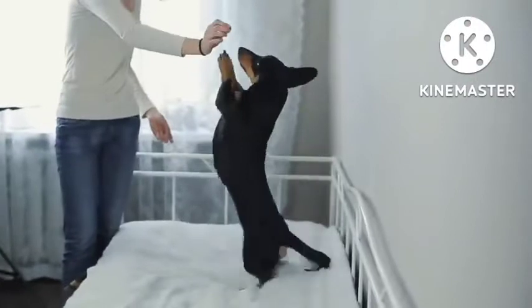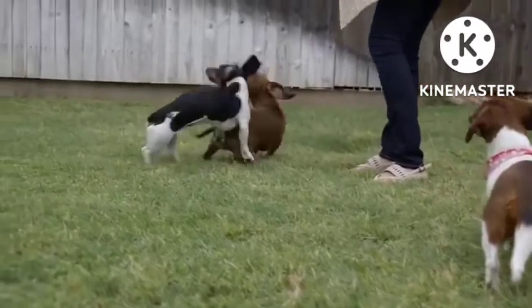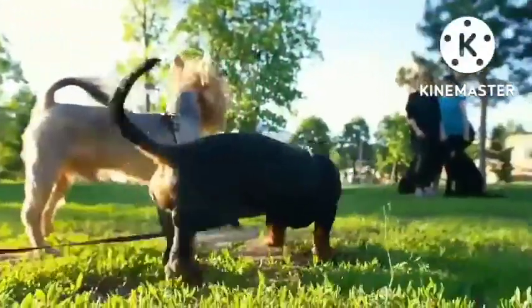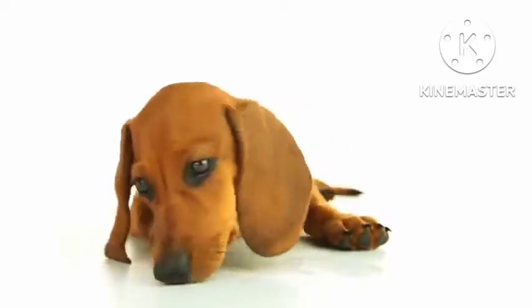This breed can be standard sized, usually 16 to 32 pounds, or even miniature, at 11 pounds or under. With their unmistakable long-backed bodies, little legs, and big personalities, it's no wonder this breed has made it to superstardom within the canine kingdom.